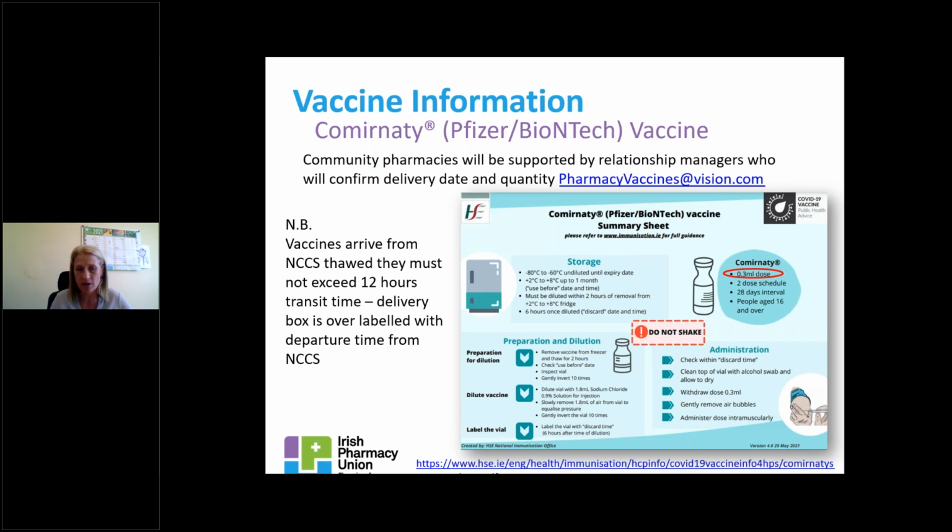But in terms of a key point I have on the side, and that would be covered in all of your clinical learning you would have done on the HSE Land, which has been superseded with the interim solution, is that this vaccine will arrive thawed, and so you don't need to re-thaw it.